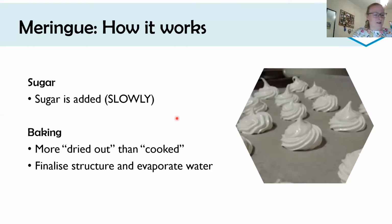And if you add it too late, the proteins all end up tangling with each other, and it's not restricted by the sugar. So then you get a sort of foamy mixture. So the rate of sugar addition is quite important to meringues, but hopefully you should end up with something that's nice and glossy, which hopefully Jonas will show us as well.